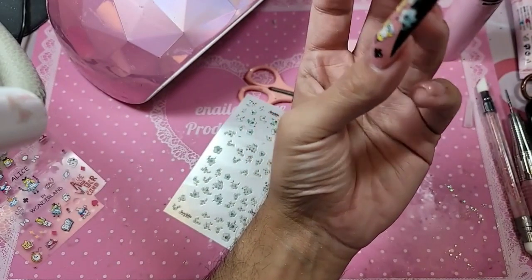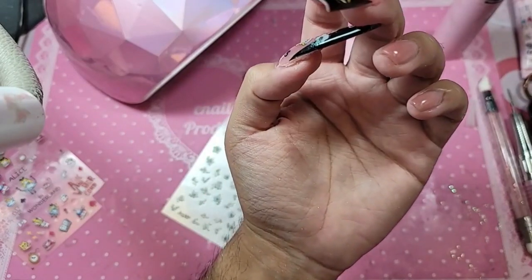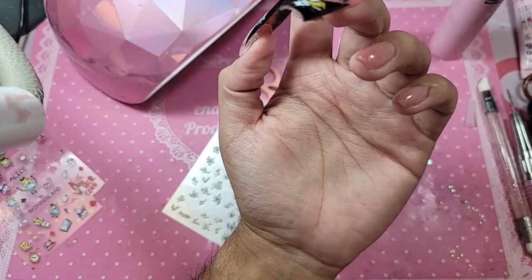Where can I find the F-bomb sticker? The F-bomb one is the water decal one. So look up the water decal or the magic nail dress.